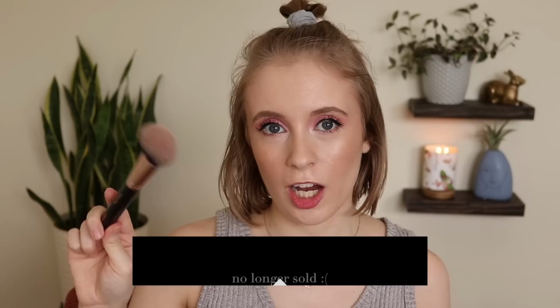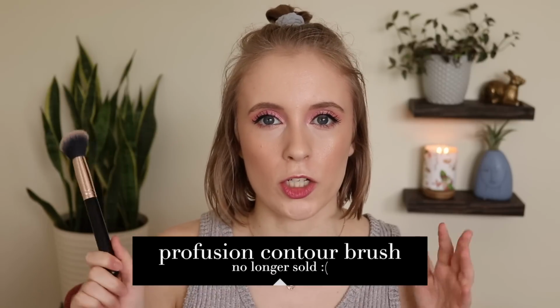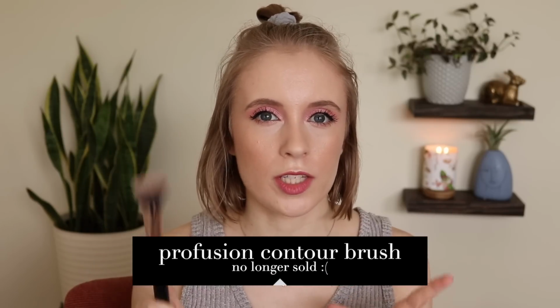And then alongside that, I also mentioned really loving the Profusion Contour Brush. This came in a brush set that was like $20 that I bought last year. I don't think that brush set is sold anymore, but I know they've come out with a bunch of new eye brushes since then. So I don't think you can get this anymore, unfortunately, but I am still loving it. I use it all the time with this contour stick. I'll just put the product on the brush and then stipple it onto my face. That's the easiest way I found to apply this. I also really like it for cream blush. It's just a good, nice, kind of dense face brush.